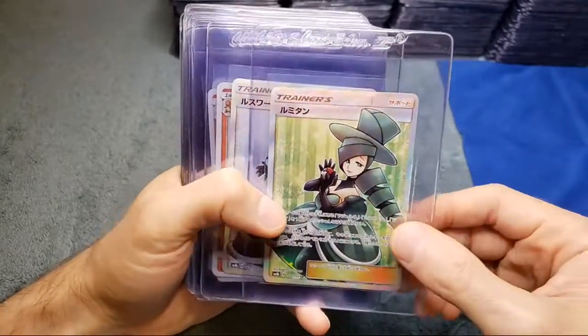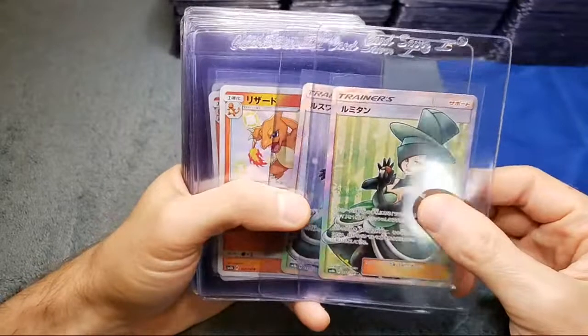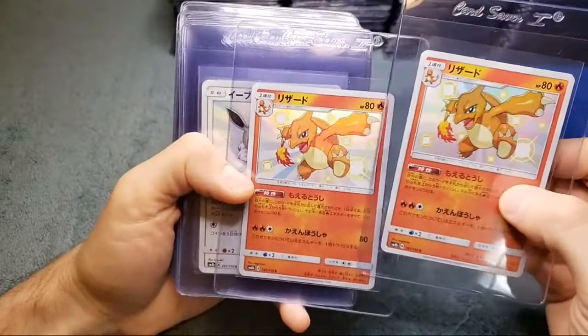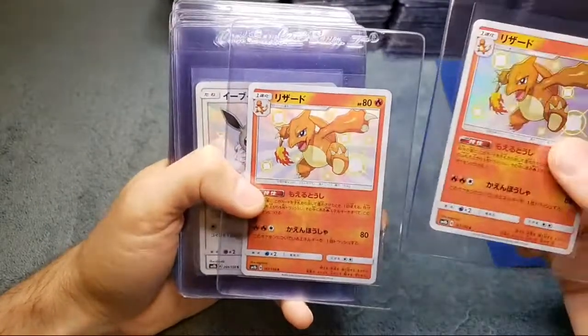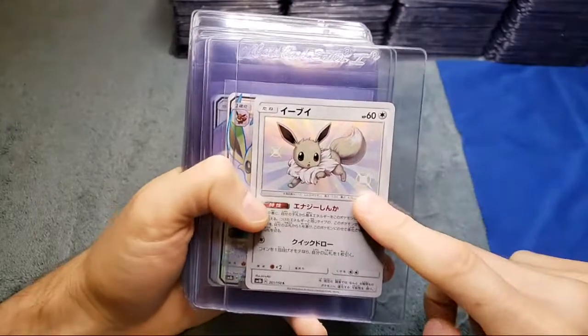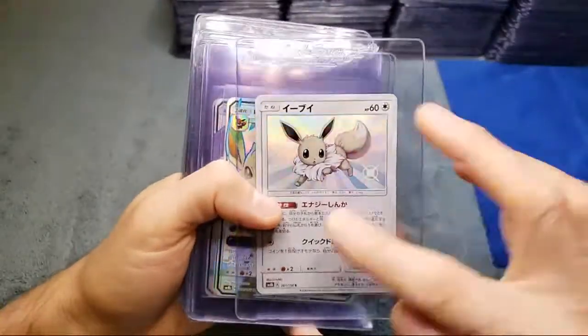And then Evelyn, something, I can't remember all the names. Got 2 of them. Got the Charmeleon, I believe. Nice card there. Got 2 of those. These were all out of the same lot as well. Basically the shiny cards, most of them I wasn't going to send, but these ones are pretty popular. Eevee, of course. It's like gray on gray with that background.